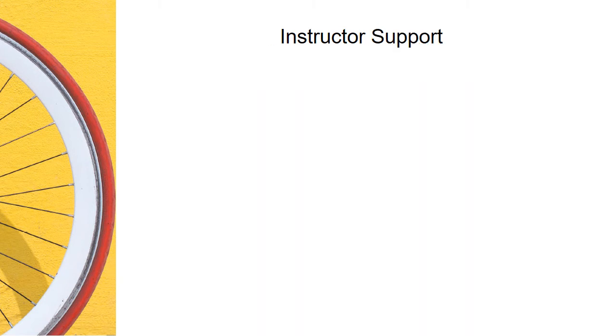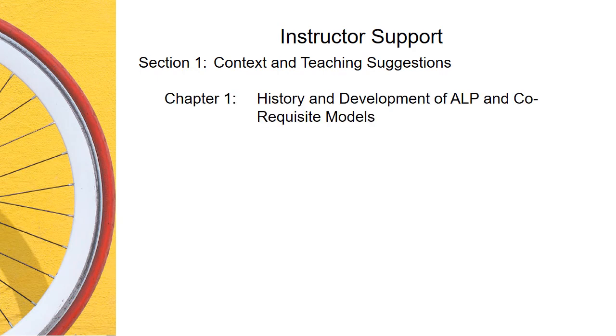Recognizing these challenges for instructors, we have provided an instructor's manual, Instructor Support, for the hub that is unusually robust. The instructor's manual actually consists of 3 sections. Section 1 is devoted to the general context of the hub and some teaching suggestions for some of the pedagogies in the hub. For example, Chapter 1 of Section 1 actually provides a little history of the development of ALP and of other co-requisite models.